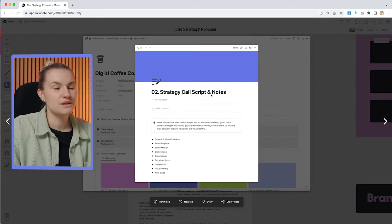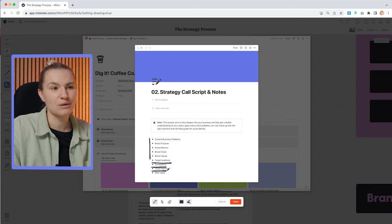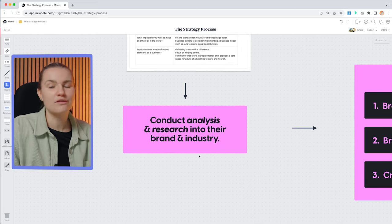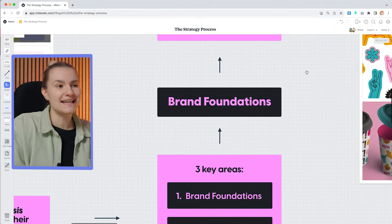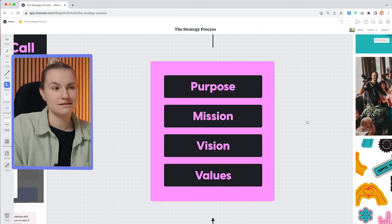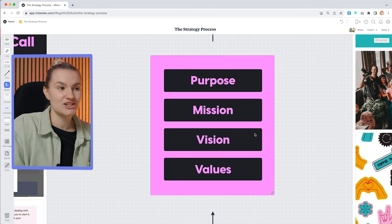Now, during this call with a client, we dove into the business to uncover their story, target audience, competitors, and design preferences. Now, using these insights, I conducted analysis and research into both the brand and their industry, focusing on three key areas: brand foundations, brand positioning, and creative direction. Now, let's dive into the first part of brand strategy and examine how these findings are reflected in Dig It's visual identity. So the first stage involves identifying the brand's foundations, which are deeply rooted within the business and shaping everything the brand does. So these foundations consist of four areas: purpose, mission, vision, and values.